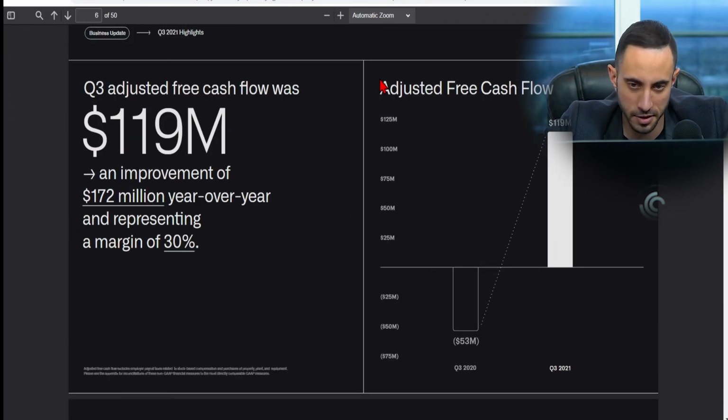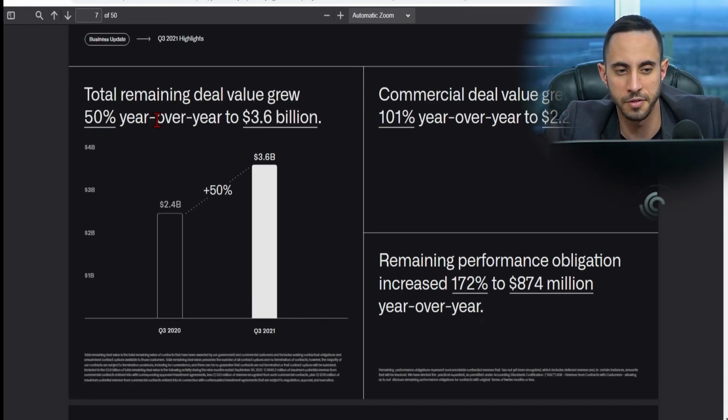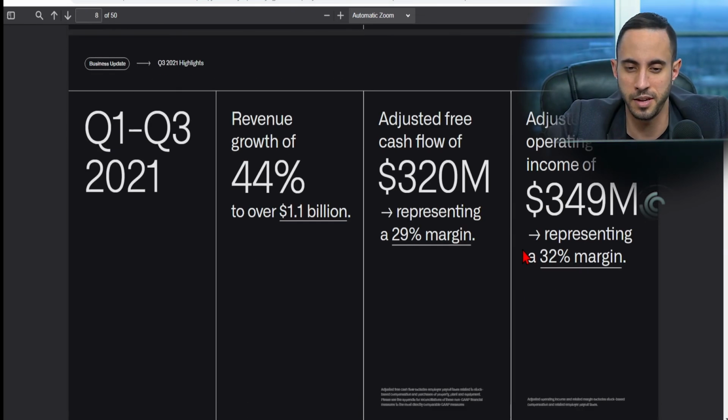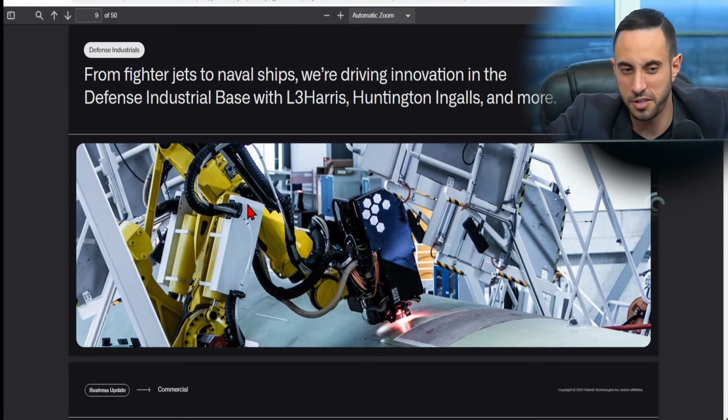So a huge jump in adjusted free cash flow, which is great. Total remaining deal value grew 50% year over year to 3.6 billion. Commercial deal value grew 101% year over year to 2.2 billion. Remaining performance obligation increased 172% to 874 million year over year. So here's where things get interesting. I like that they have a couple photos. Let's just take a quick look.